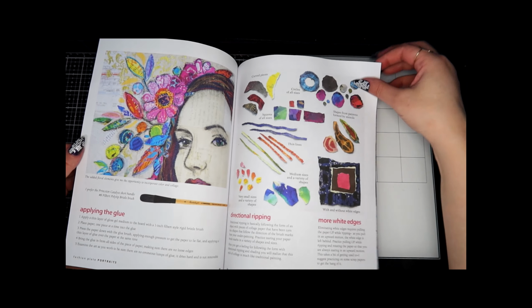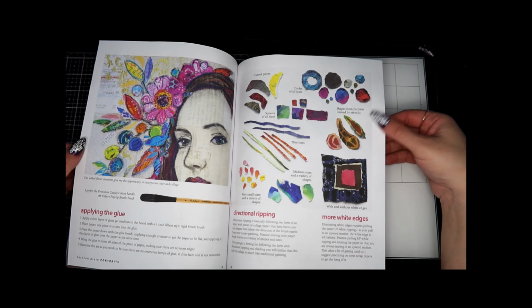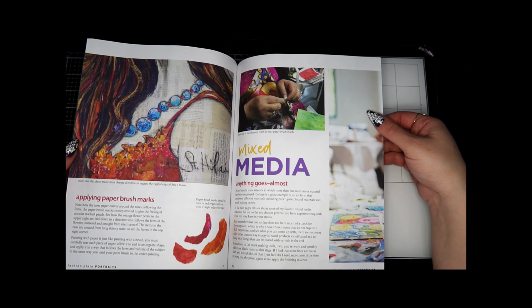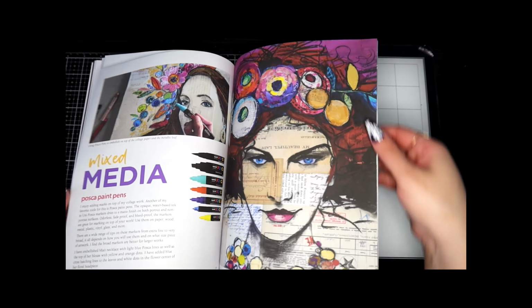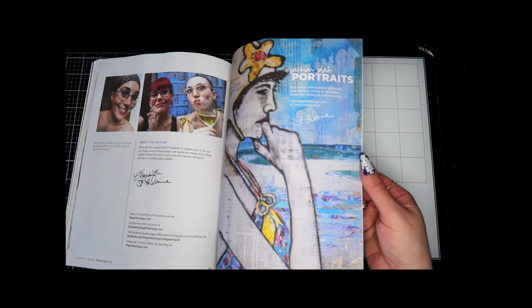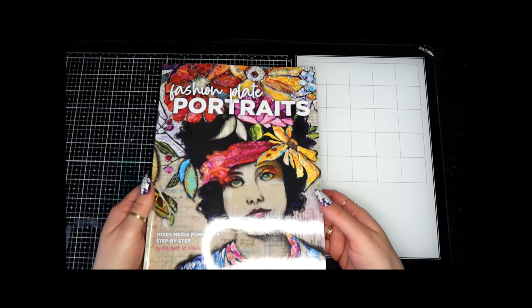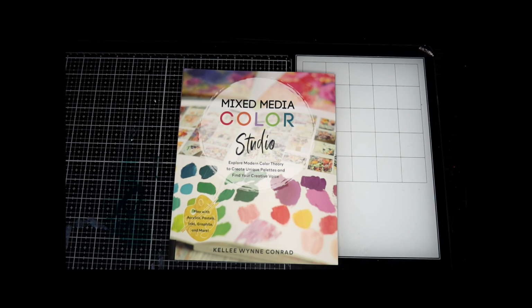Cool, cool. I really like this book. Okay, so I will leave it in the link down below, and we are going to have to try something. This is cool. I'll have to find some pictures that are public domain or take some pictures. And yeah, we'll definitely have to try something like this in my journal. That's fun.